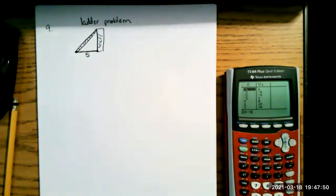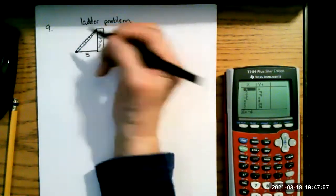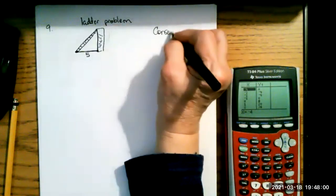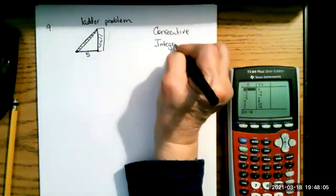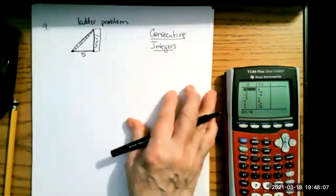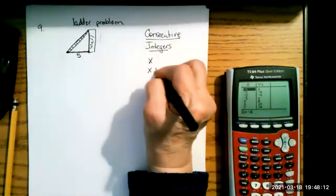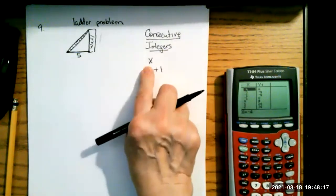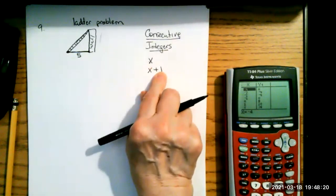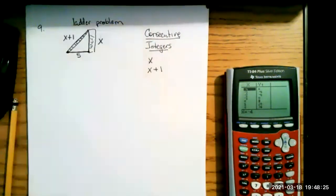Then it says the height that the ladder reaches on the wall, this height, and the length of the ladder are consecutive integers. And you just need to know that the rule is x is the first one and x plus 1 is the second one. And x plus 1 is going to be bigger than x because it's one longer. So this side's going to be x and this side is going to be x plus 1 in this problem.